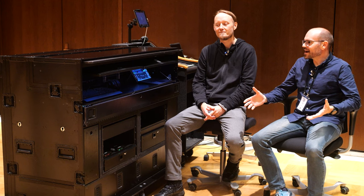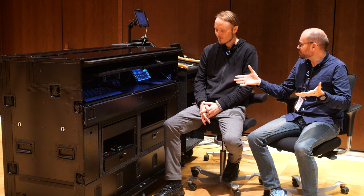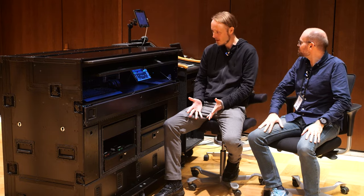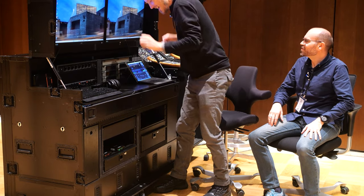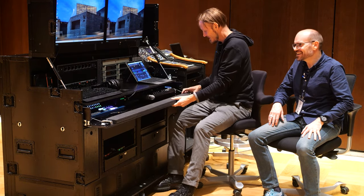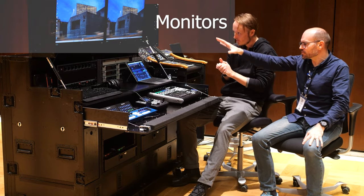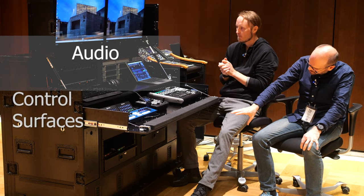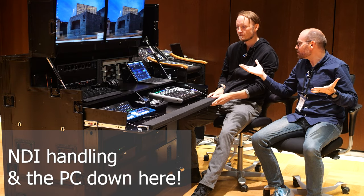Okay, so here we are at your flight case. This is where all of the action happens. It's got a very small footprint. I will say that. Let's open it up. Let's have a look. Ooh, look at that. Very sharp. Here's our studio. All right. So you've got two monitors. You've got all of your controls through here. It looks like you've got some audio there and a little bit of NDI networking down the bottom. But let's go through it all in detail, hey?